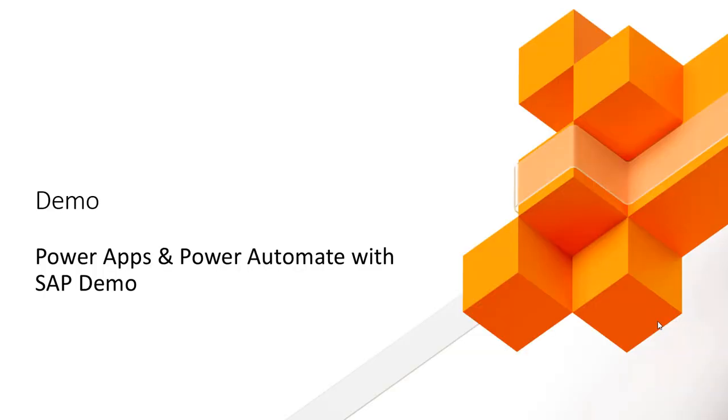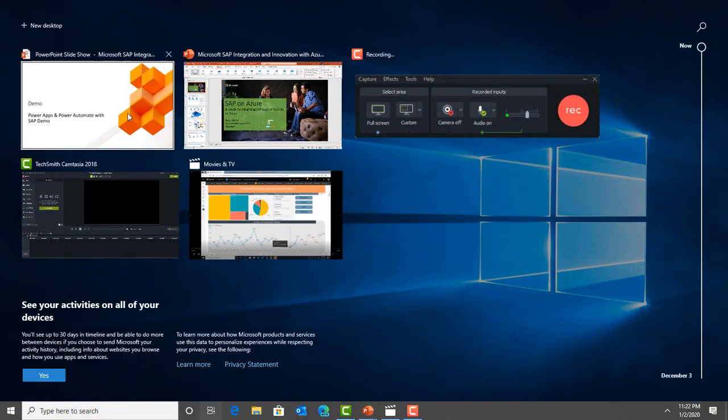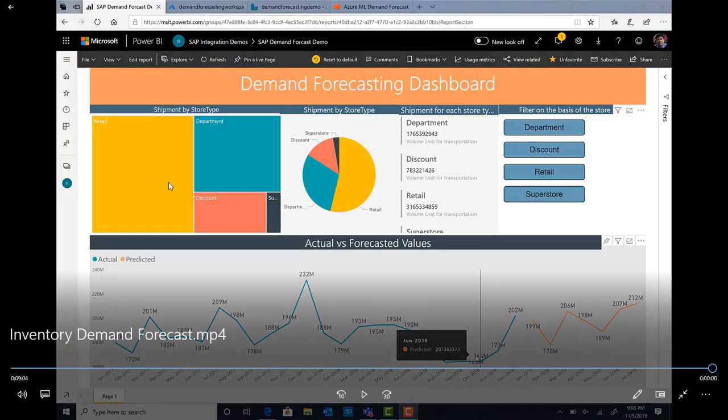So here's our first demo. I'm going to demonstrate the capabilities of connecting Power Apps with Power Automate. Okay, so let's go to Power Automate.